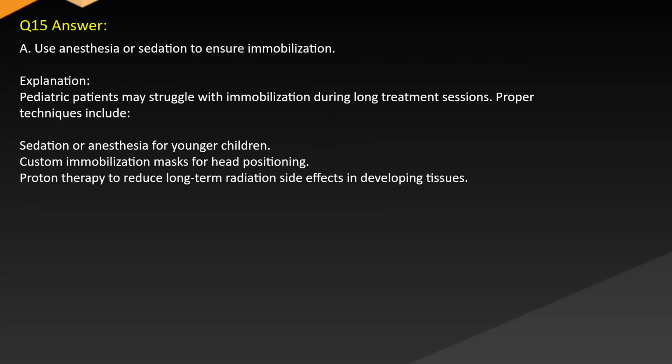Answer A. Use anesthesia or sedation to ensure immobilization. Explanation. Pediatric patients may struggle with immobilization during long treatment sessions. Proper techniques include sedation or anesthesia for younger children, custom immobilization masks for head positioning, and proton therapy to reduce long-term radiation side effects in developing tissues.